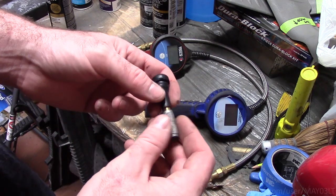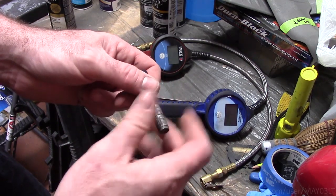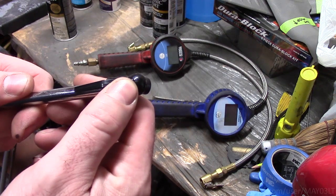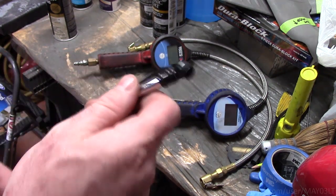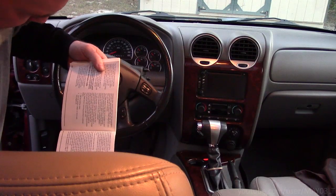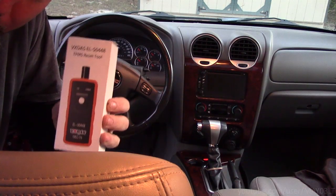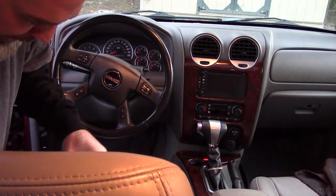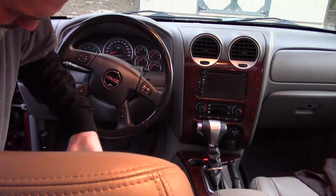I guess if I was a do-it-yourselfer, I probably wouldn't get this. I wouldn't get it because on the other end of this, it has this little nubby thing here, and you can use that to just hold it there on the stem and let air out that way. I have the luxury of all the fancy tools at my work. I bought one of these things off of Amazon. It was like 10 bucks. I'm gonna give it a try. Let's see if it works.